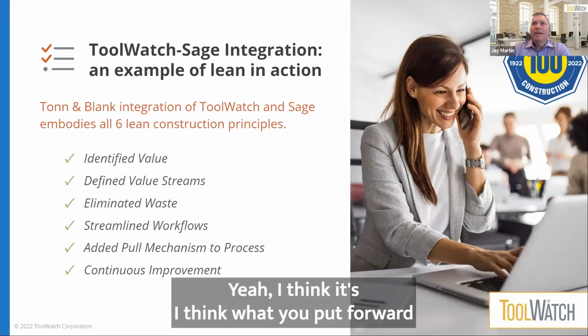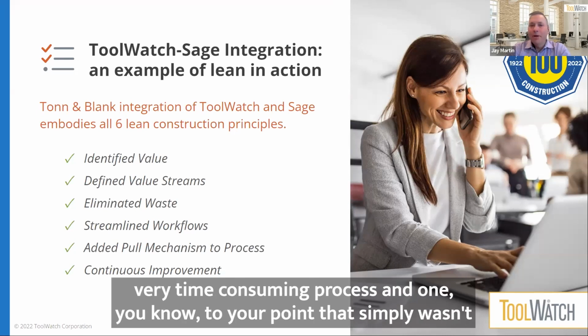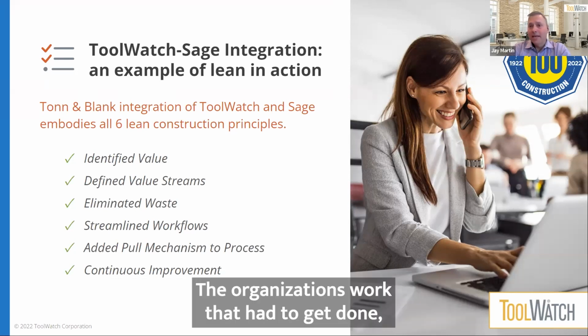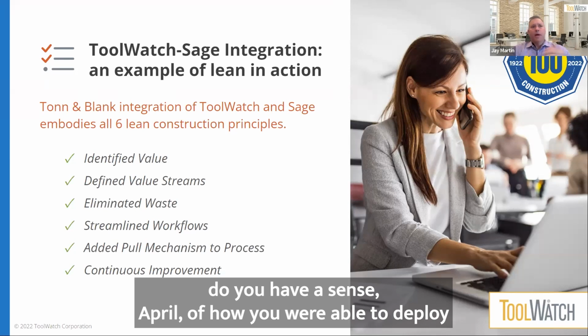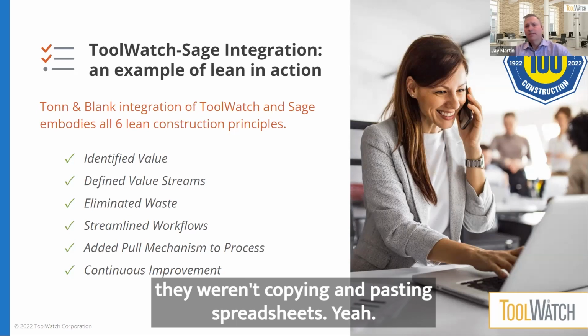Yeah, I think what you put forward here is a great example of what could be viewed as a simple yet very time-consuming process, and one, to your point, that simply wasn't a value add to the organization. It was work that had to get done, but the manner in which it was getting done was consuming people's time in a non-value add way. Do you have a sense, April, of how you were able to deploy those people's time into other activities so that they weren't copying and pasting spreadsheets?